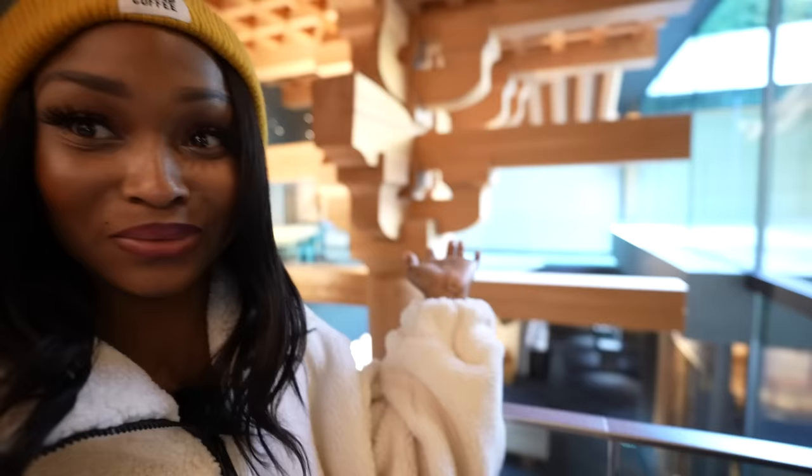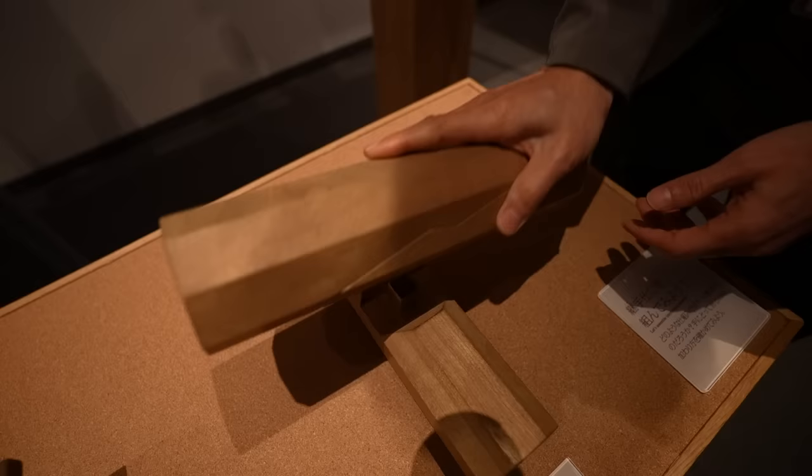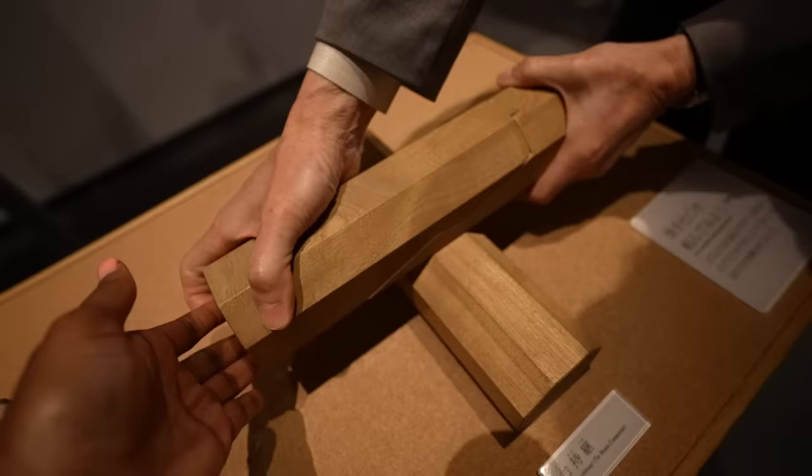This model is over 1,000 years old, and it's a great example of how they're building things without nails, so everything's just pieced together. The many joints you can see, the principle is very simple. Only putting on, but very sturdy.